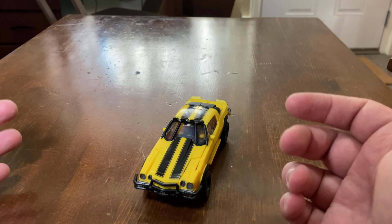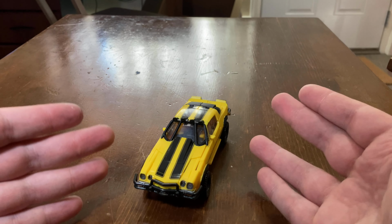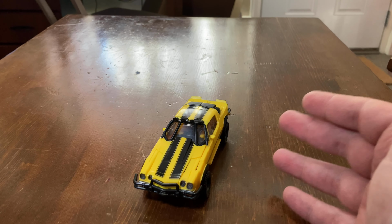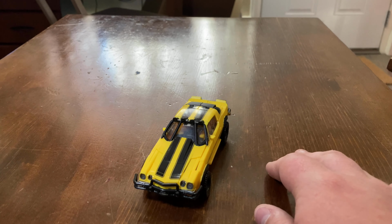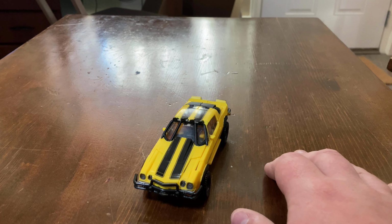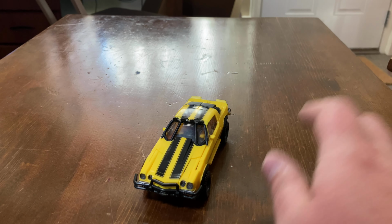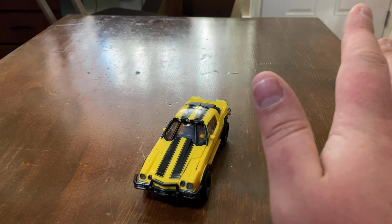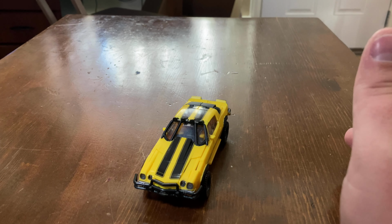But like I said before, I think Bumblebee is going to play a big role like Optimus. I believe I explained that in my previous video with Optimus, so if you haven't checked that out, I recommend checking it out because, like I said before, he was one of my favorite characters. But beyond that, my friends, that's about it.